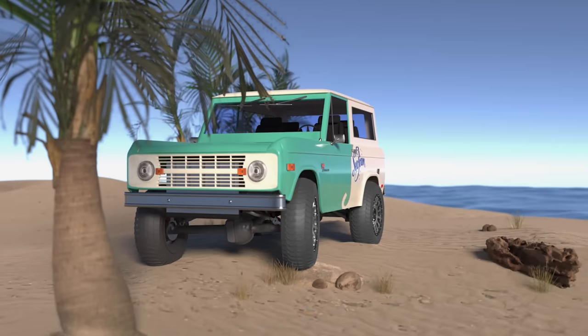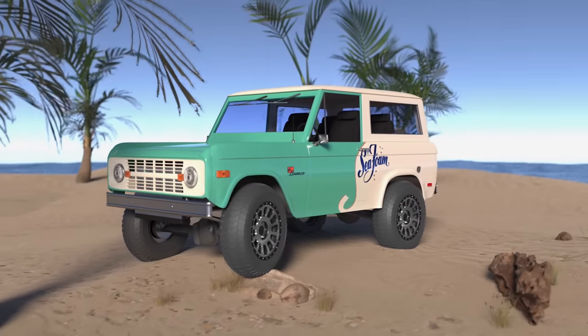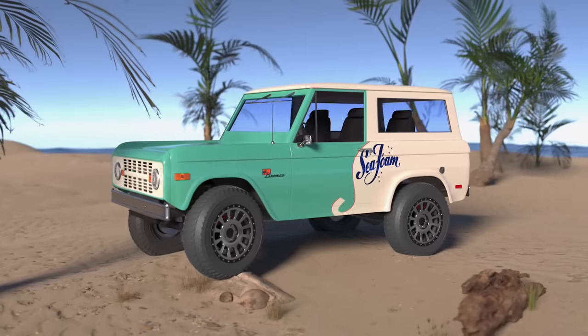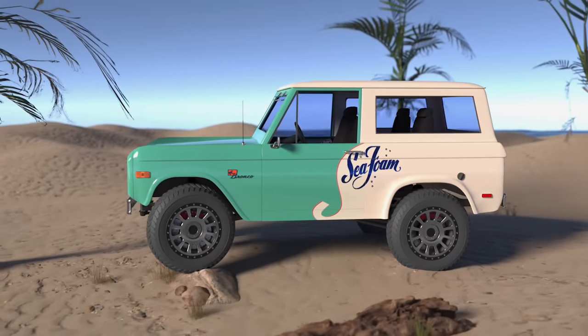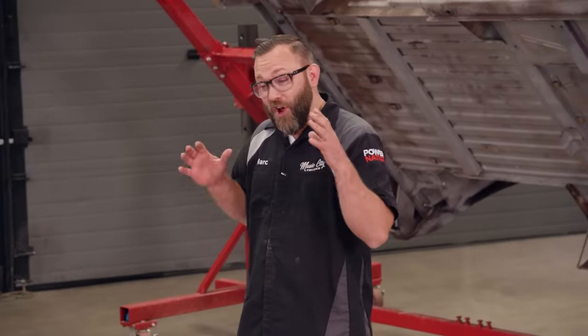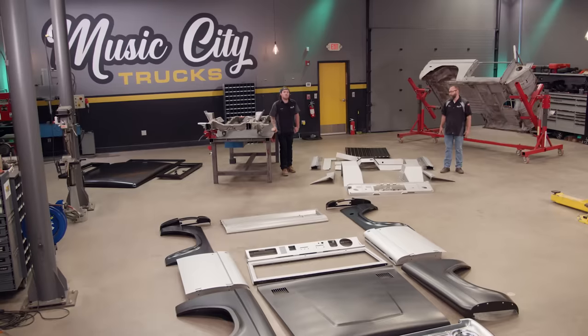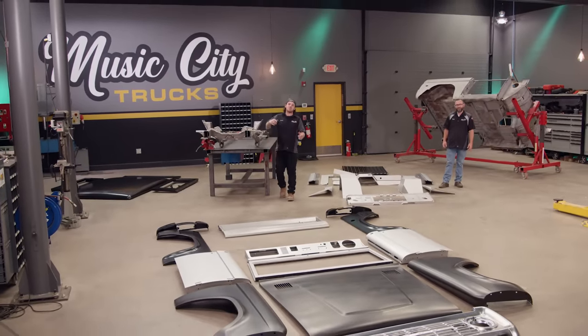We're excited to call this project the Beach Cruiser Bronco. It's going to be the perfect blend of classic styling and modern technology that will be able to cruise the beach, scream down the interstate, and everything in between. And the coolest part is, when it's all done, it's going to auction, with the proceeds going to Sea Foam's charity of choice, Warrior's Heart. So you guys need to come back and watch us build this Bronco literally from the ground up.